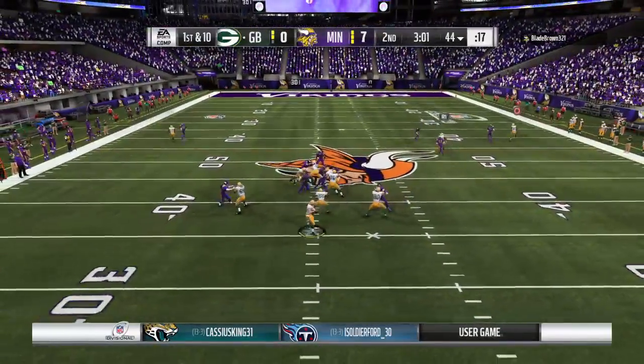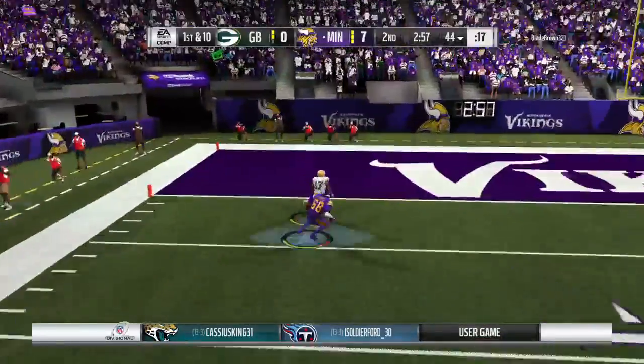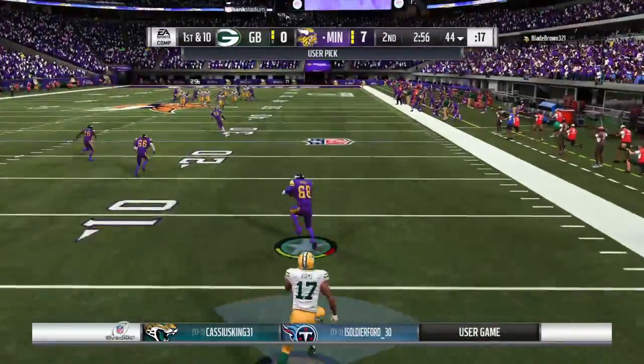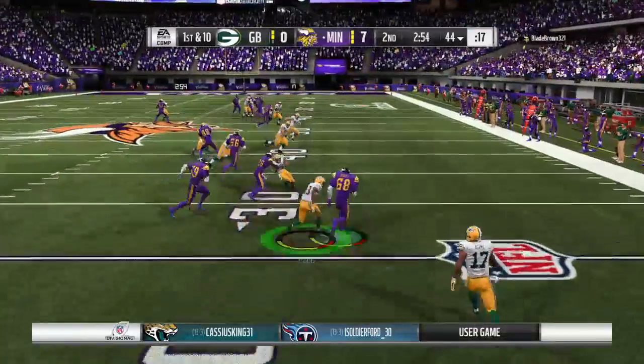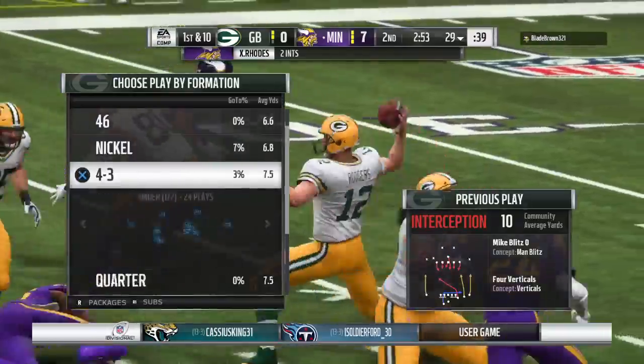On 1st and 10, here's Rodgers. Going for the deep ball. And Rodgers intercepted a 3rd time. Xavier Rhodes with a pick. And he'll take it all the way out near the 30-yard line.